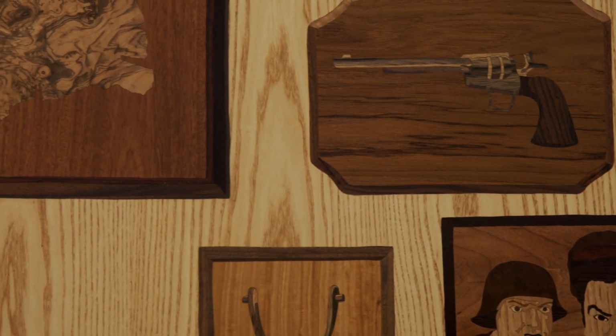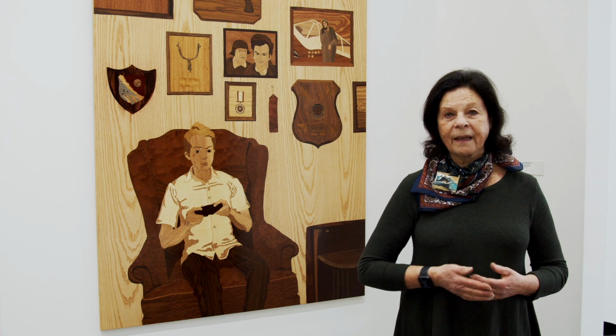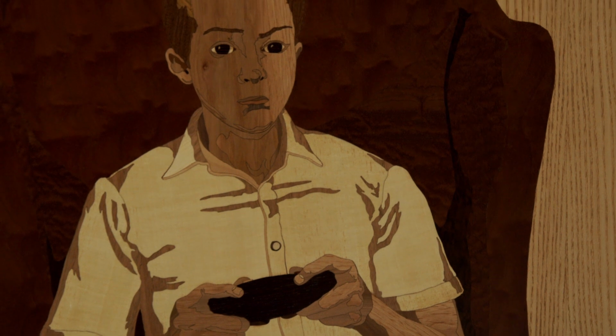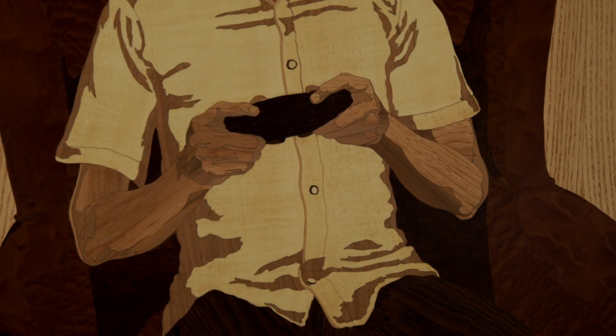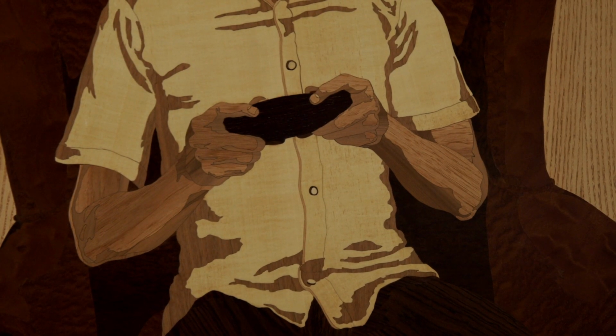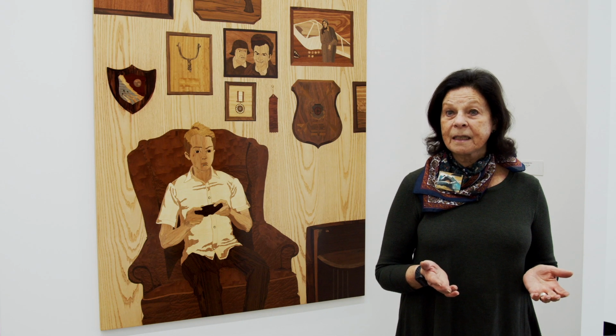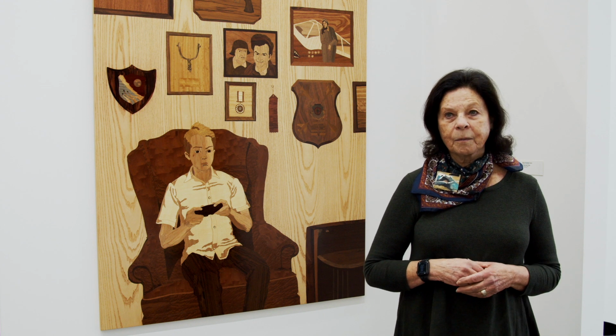Of course, this piece now has extreme relevance because there's this young man, right, sitting there just working on his computer, on his phone. He's tapping away, or on his Xbox, and glued to his technology equipment. And until the pandemic, parents were worried.